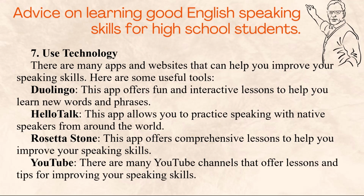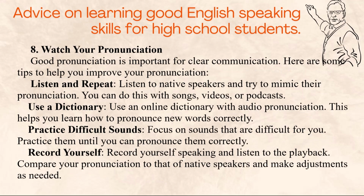Rosetta Stone. This app offers comprehensive lessons to help you improve your speaking skills. YouTube. There are many YouTube channels that offer lessons and tips for improving your speaking skills. 8. Watch your pronunciation. Good pronunciation is important for clear communication. Here are some tips to help you improve your pronunciation.